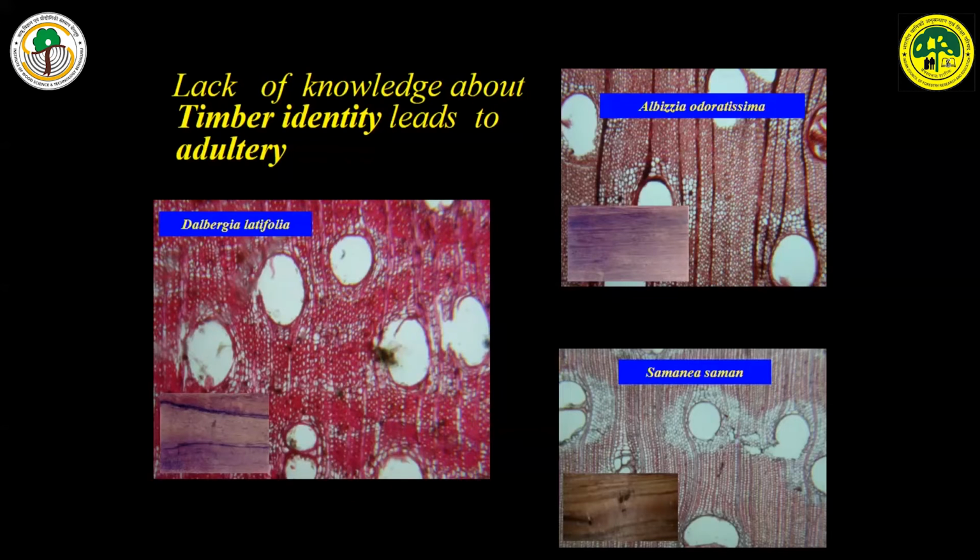The other is, of course, Lagerstroemia, a surface series, as it is called, a color series. That is also a very common timber species, highly usable and a good furniture species, although it doesn't have the very good appearance of rosewood, of course. It can be made to look like rosewood.